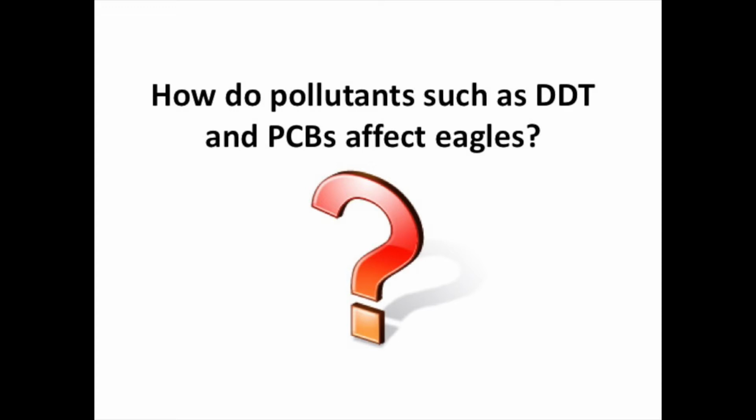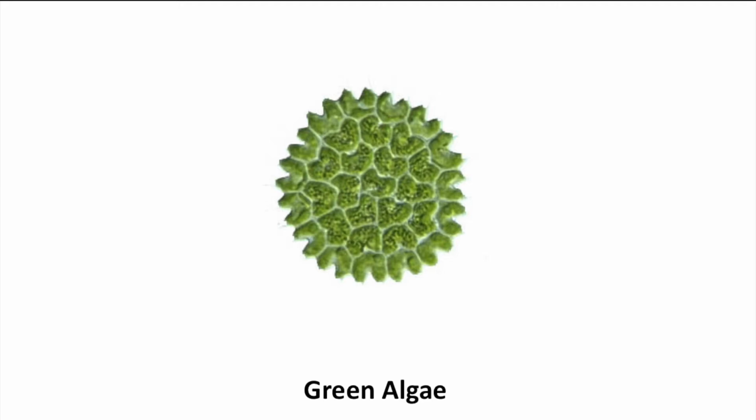So I just want to take you through a few things just to understand how pollutants such as DDT and PCBs affected the eagles. So we're going to start with a very simple food chain. We're going to find a little piece of green algae at the bottom of that food chain.